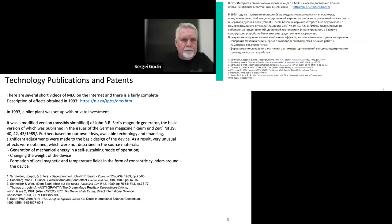Now, if we talk about documents published online, the most complete and accurate description you can find at this address. Everything else is just fantasies: reprints of something from somewhere, some drafts somehow leaked online.